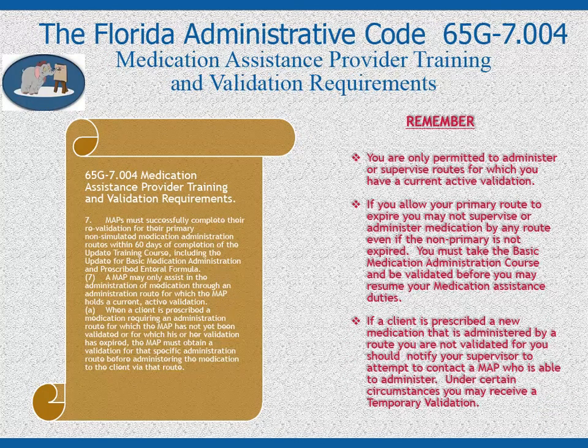Remember, first, you are only permitted to administer or supervise routes for which you have a current active validation. Second, if you allow your primary route to expire, you may not supervise or administer medication by any route, even if the non-primary is not expired. You must take the basic medication administration course and be validated before you may resume your medication assistance duties.